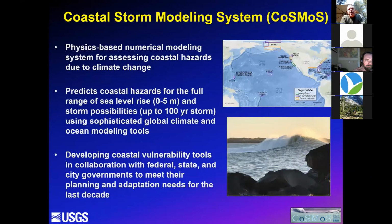So we've been doing this now for about a decade. This work has been in development, mostly for California, to bring this physics-based approach to bear on the problem. We've been looking at the full range of sea level rise and storm possibilities, as extreme as 5 meters of sea level rise in the 100-year storm event, and developing these tools and products in collaboration with many of you across federal, state, city governments, NGOs to meet your needs.